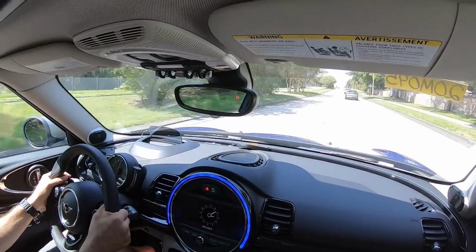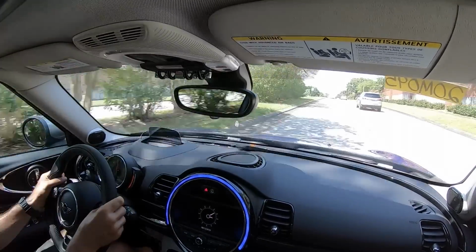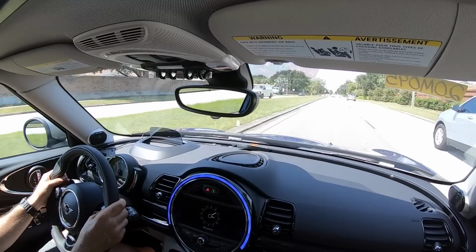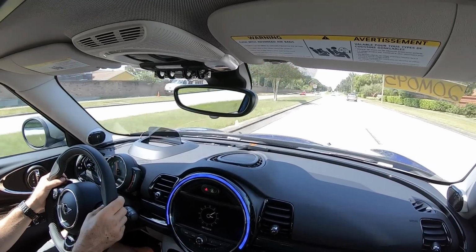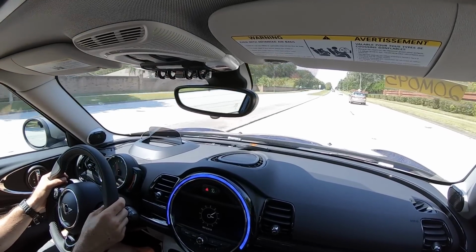Very, very smooth. Is it as fast as a John Cooper Works? No. But get ready for the John Cooper Works Clubman, because guess what? That's going to have, yes, 301 horsepower. And all-wheel drive. So that is another thing.